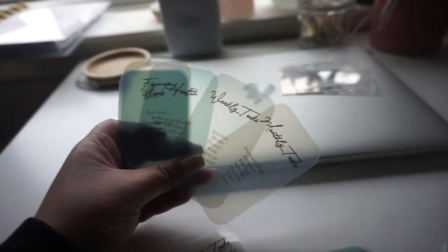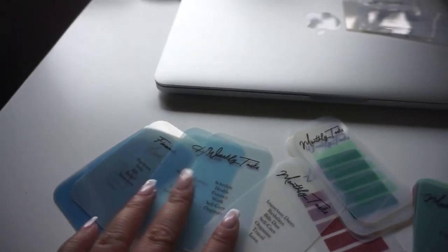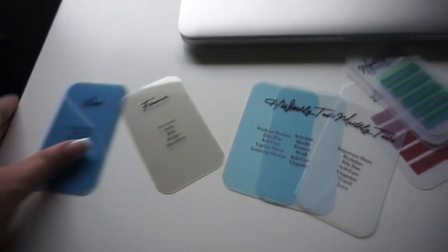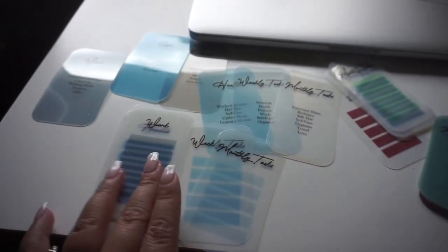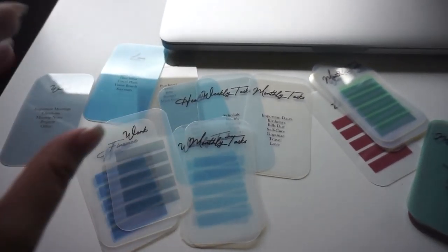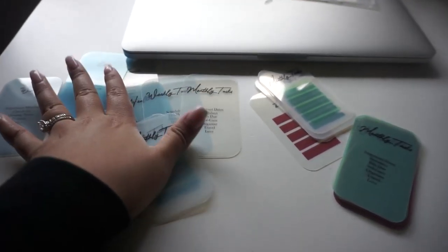Just wanted to show you guys some of the things that I'm currently working on. So this is going to be the winter edition. You can see from the color that it's white, clear with grays and blues. I also have the blank task cards with the same color. So that's exciting. This is probably going to come out during Black Friday.